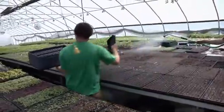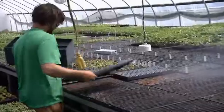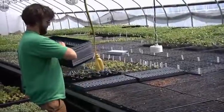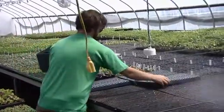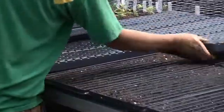Since the seeds are sitting on the surface, we need to cover them over in some fashion. You need to keep them dark and moist for a few days to give them an opportunity to germinate. So we use empty, clean flats that we just turn upside down over them.